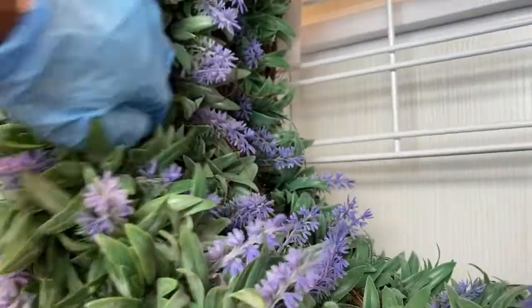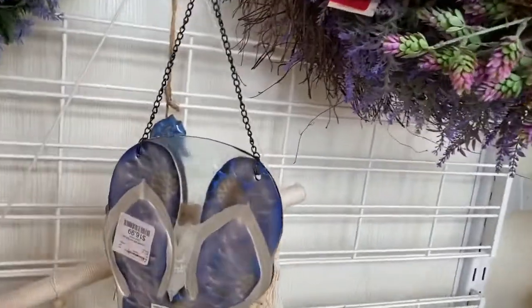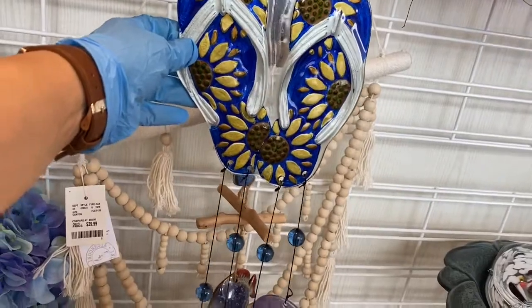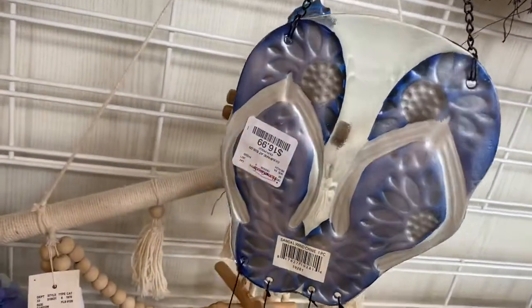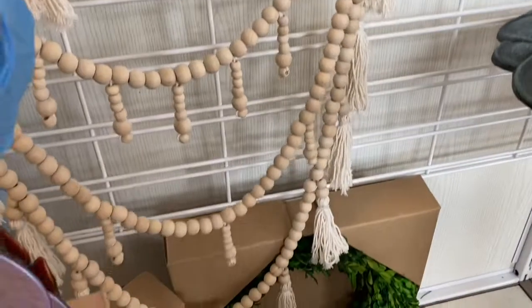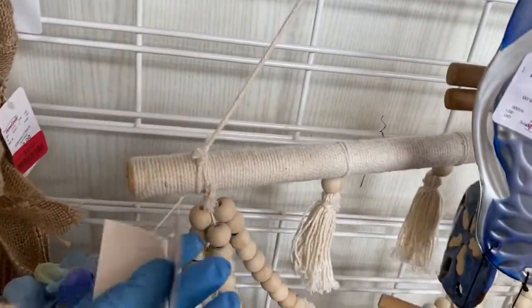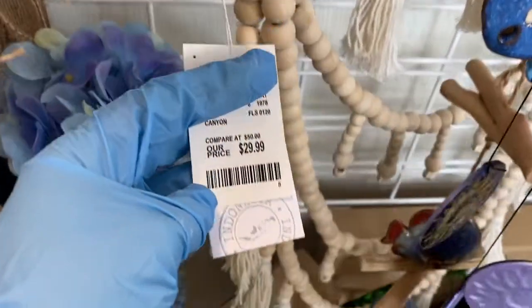Let me double check. $22 for that. And this is just $16.99 with the flip-flops. Isn't that cute? But I don't see it. It's regular price, $16.99. And look at this one back here. Oh my God, I'm loving that. Doesn't that look boho? With the wooden beads. Okay, that's not on clearance either. It's Indonesian and it's $29.99.